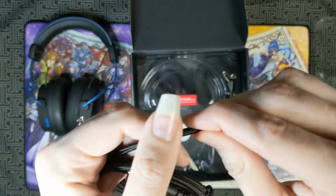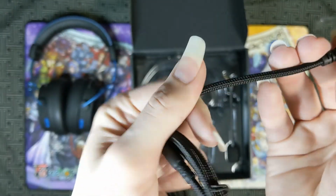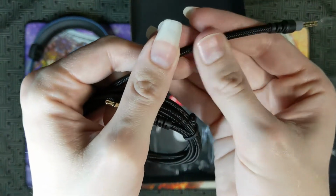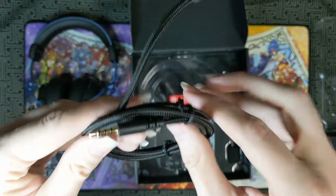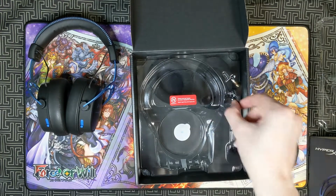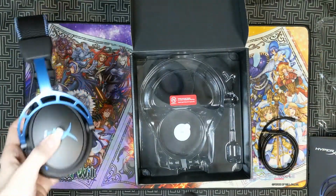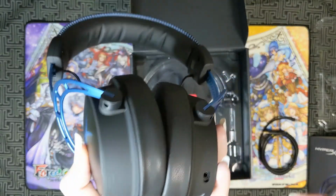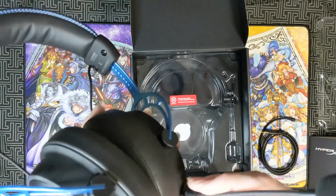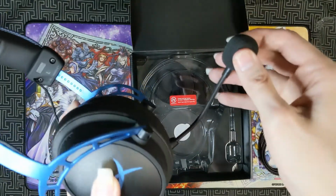It's about the same thickness as the one from the original, maybe a little thicker, but it's really nice, soft, braided. It's not rough, so it's nice and soft. Definitely good quality. Obviously the microphone being detachable is also nice if you are interested in just listening to music and not having to have the mic on, but the mic just pops right in and you can adjust it.